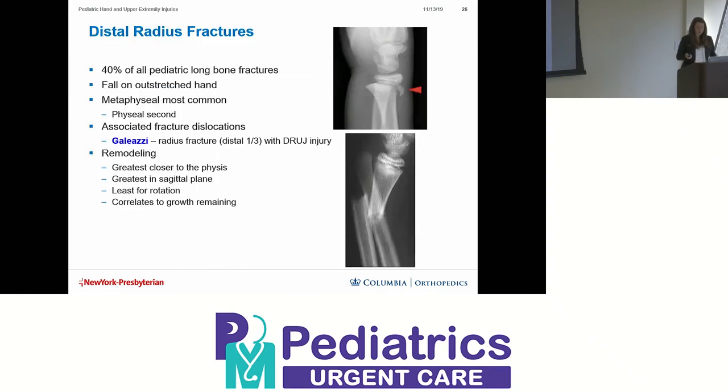So now to the most common, distal radius fractures, which are 40% of all pediatric long bone fractures, usually a fall on an outstretched hand, and metaphyseal injuries are the most common. Physeal injuries are the second most common, but way behind. Some associated injuries you want to be looking out for are Galeazzi fractures. So that's a distal radius fracture of the distal third with a DRUJ injury. So the DRUJ, like you see in this picture, is way back up there.